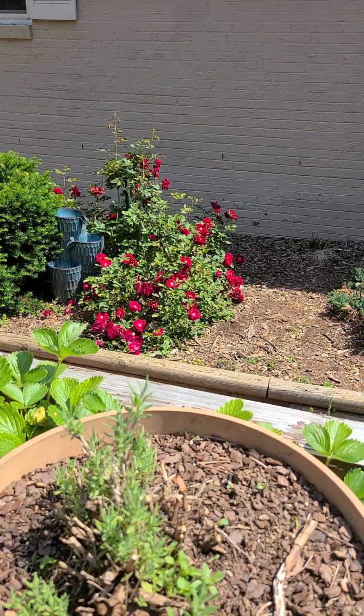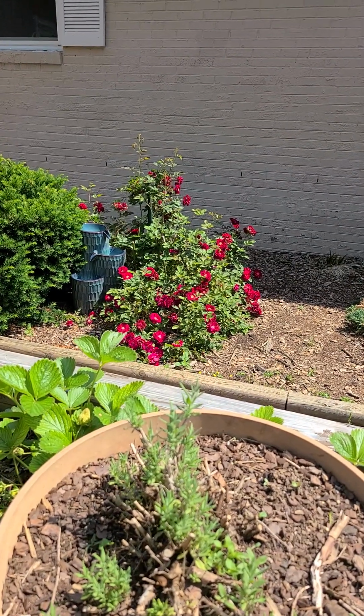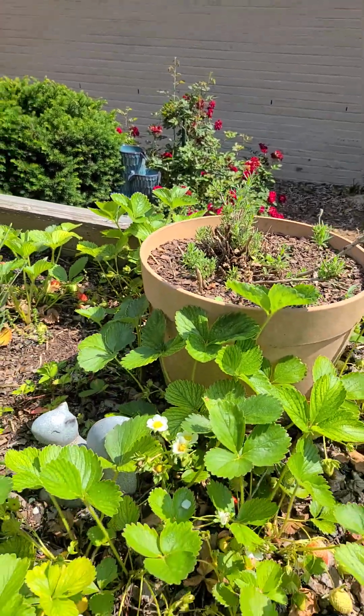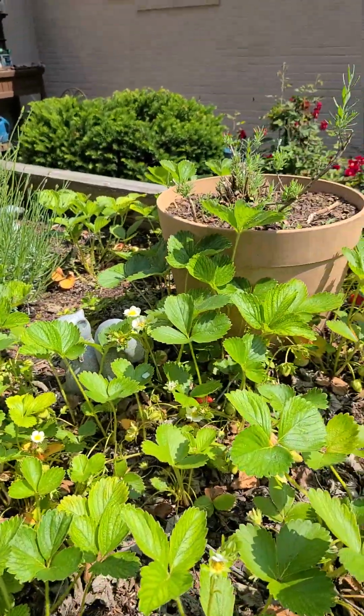My mother-in-law, Gladys, came here last summer and stayed a while, and I thought this plant was a goner, and she loved it back into life, and so it is just producing so beautifully this year. But just a little bit about the strawberries, the lavender, and a touch of roses.